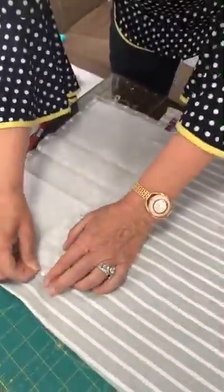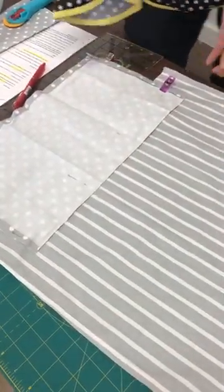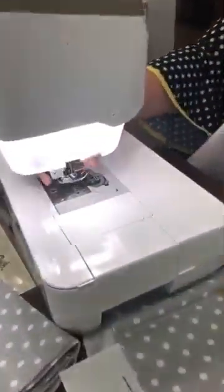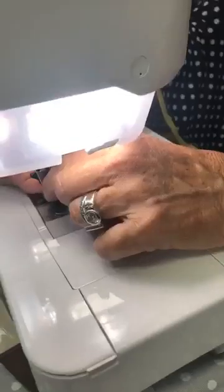Okay, and now I'm going to go over and I'm going to sew across here, and I'm going to use the edge of my presser foot because I want about a 3/8 inch seam allowance. So I'm going to come back over here. And I'm going to go to my straight stitch.